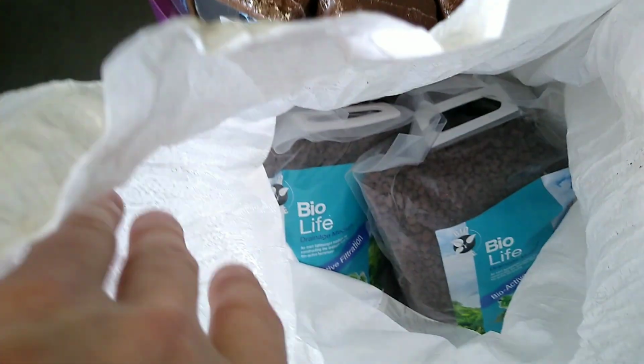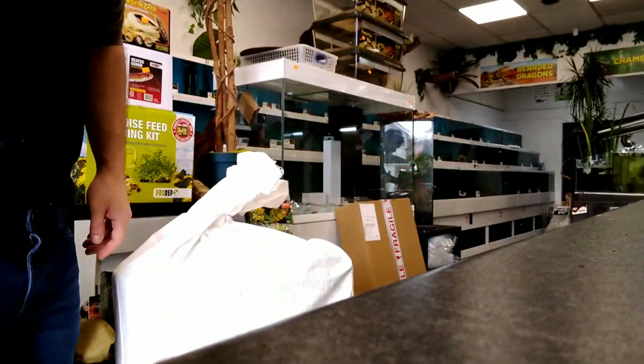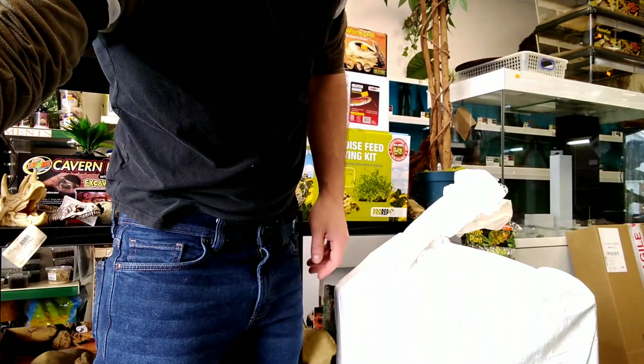In here we have Bio Life, so they're bio balls. Oh, all ready for your bioactive needs. Oh yeah. We have our big bag, so we're opening it up. We do it like this.